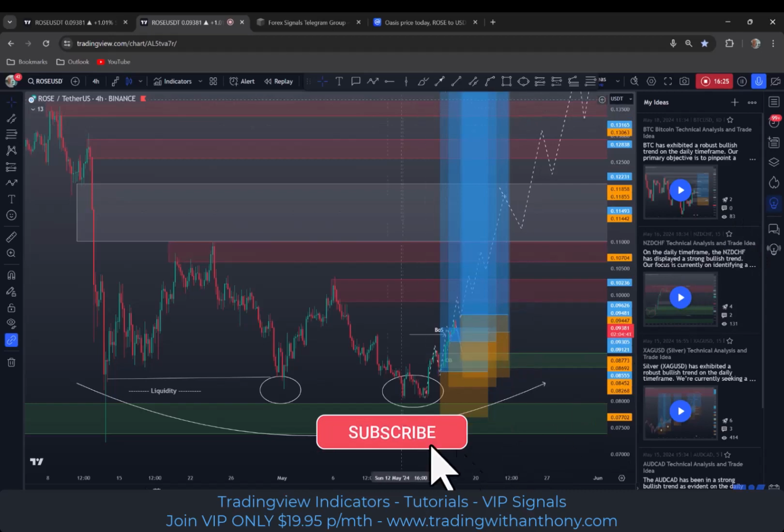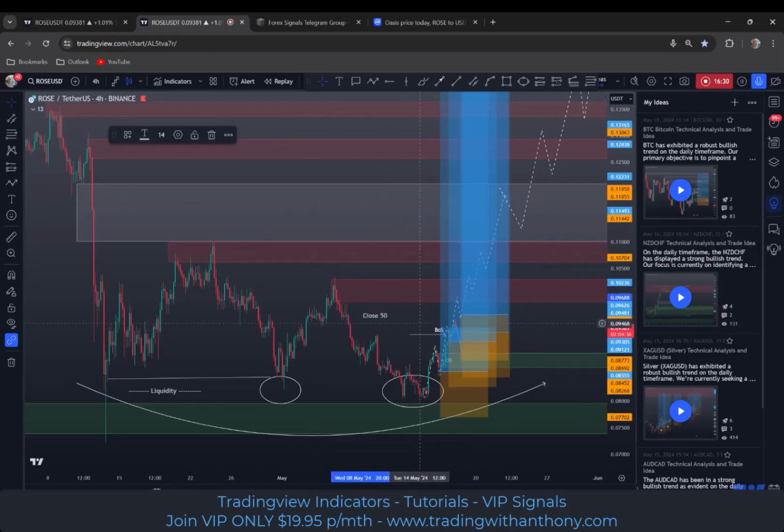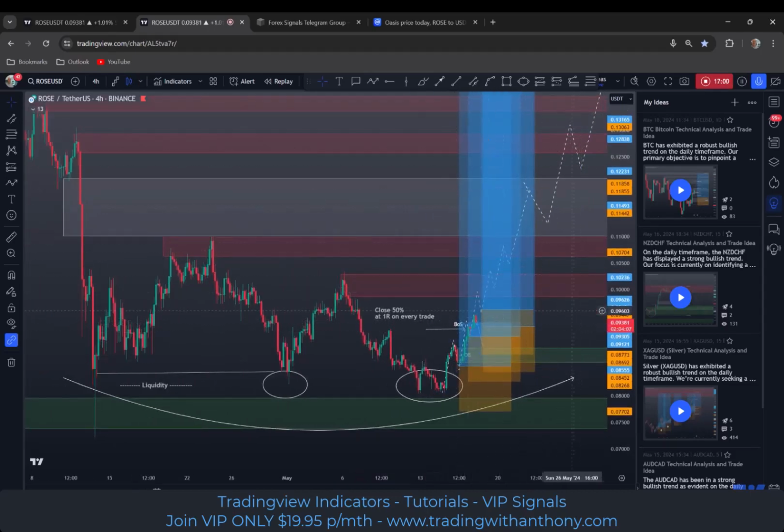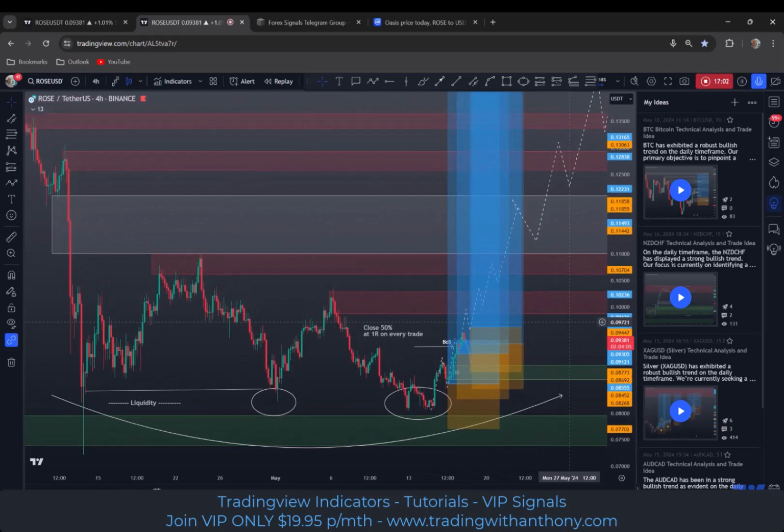So let's just write that down. Close 50% of your position at 1R on every trade. There it is. And leave your stop loss where it is. Don't touch it. Or if you gain a fair bit of distance, pull it to break even. You don't even have to trail price if you don't want to. Just leave it at break even. Anyhow, that's my thing. And look, I have indicators and means of exiting at the right time. That's not going to be included in this video. I've got other videos on that, and if you do a search, you'll see.